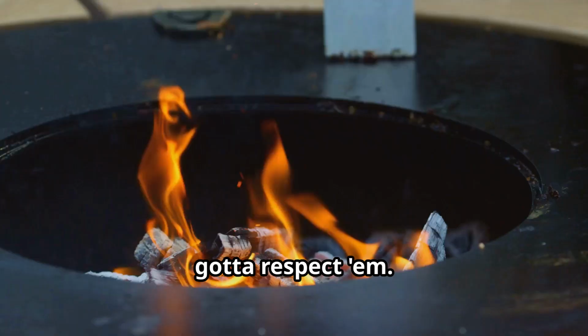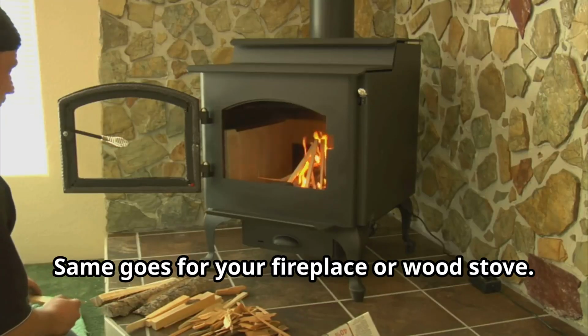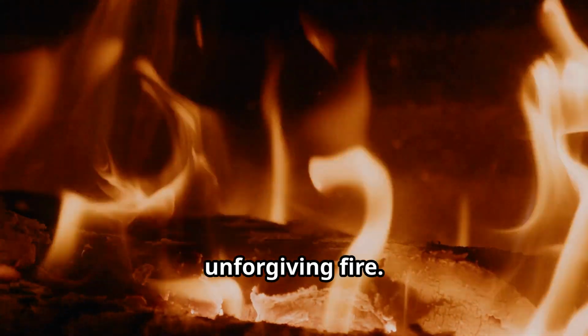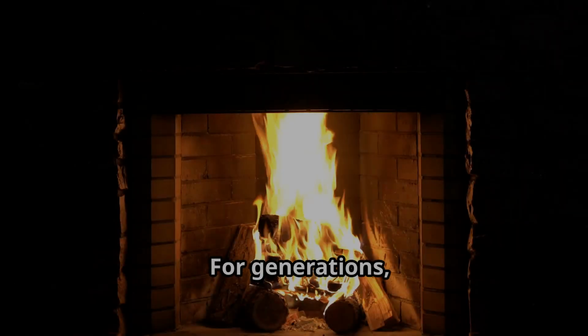Gotta respect them. You wouldn't fire up your grill for the first time in a year without checking for cobwebs and gas leaks, right? Same goes for your fireplace or wood stove. We're talking about fire, folks. Powerful, unforgiving fire. So before you go stuffing that fireplace full of logs and cranking up the heat, let's talk shop.